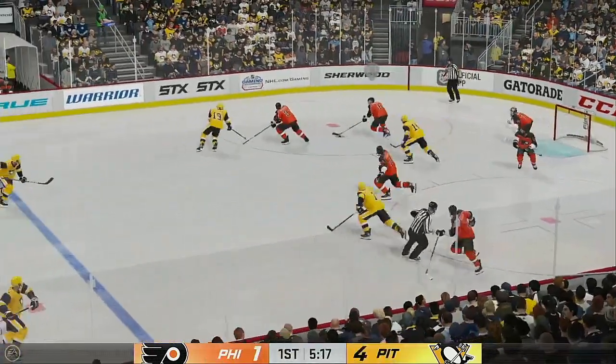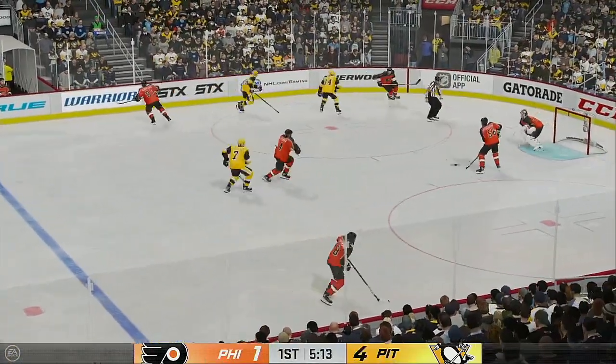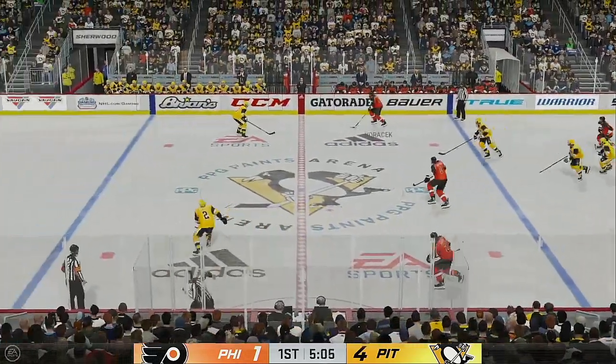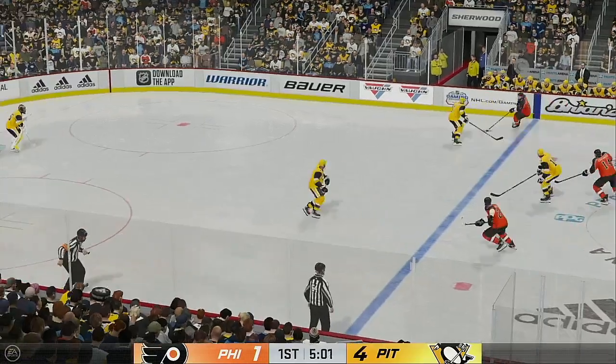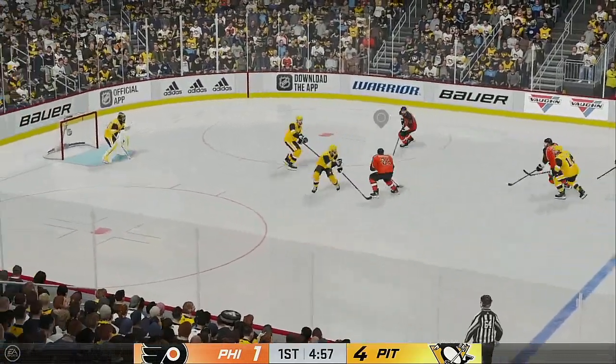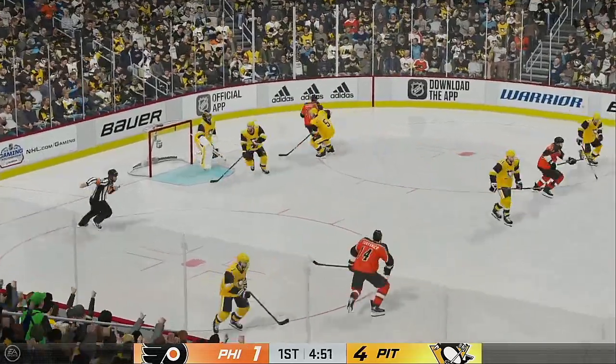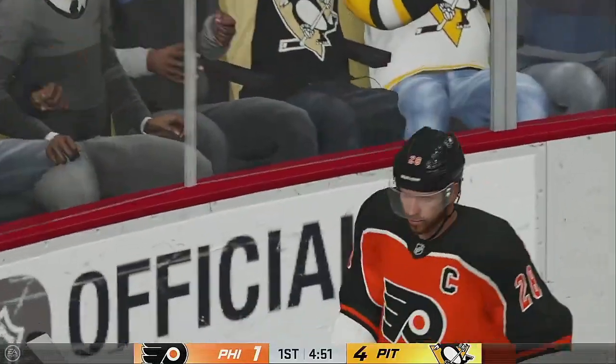Couturier's won a big draw in their own end. Sanheim's got the puck in his own zone. And now it's over to Voracek. The Flyers are on the attack. Snaps it onto the net. Oh, just wide. You can go games without a chance from here.